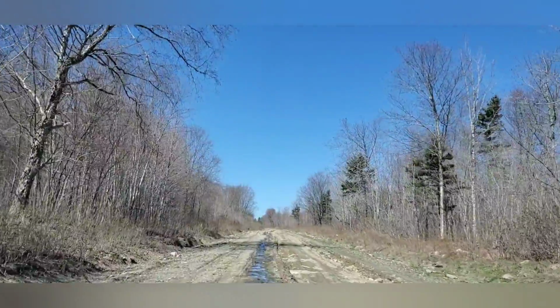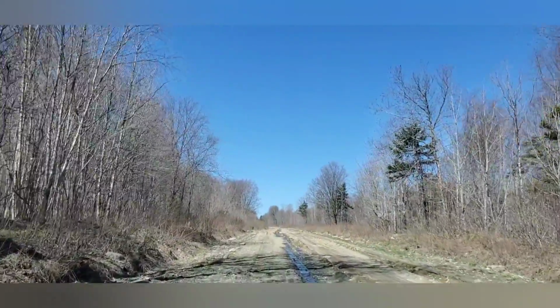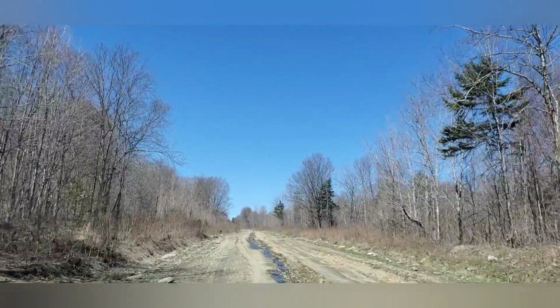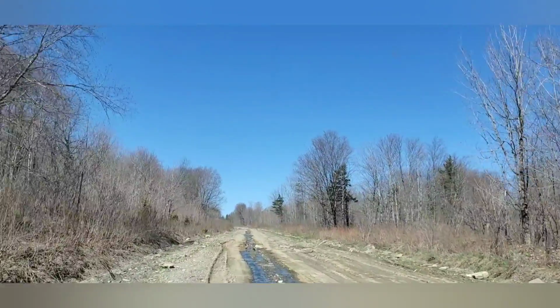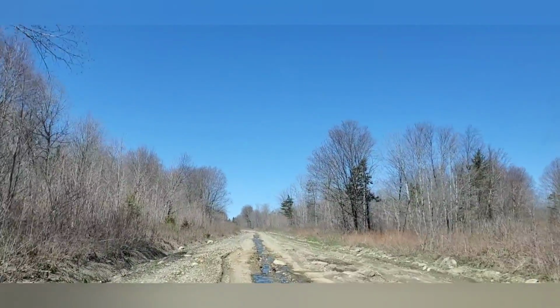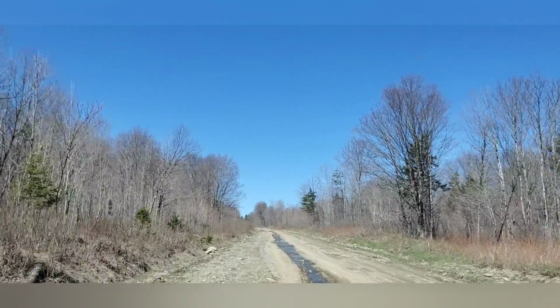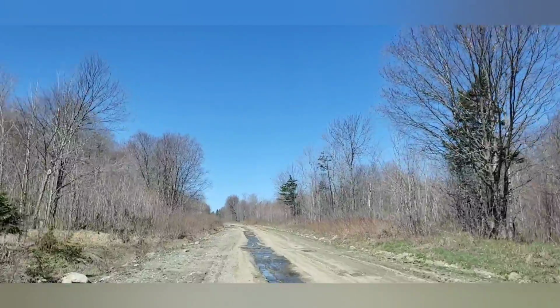This road is messed up. Look at all these massive ruts. And there's trickling water in the center of it. But where is that trickling water coming from? It's got to be a clogged drainage ditch overflowing and using the rut instead. And this goes for quite a while.